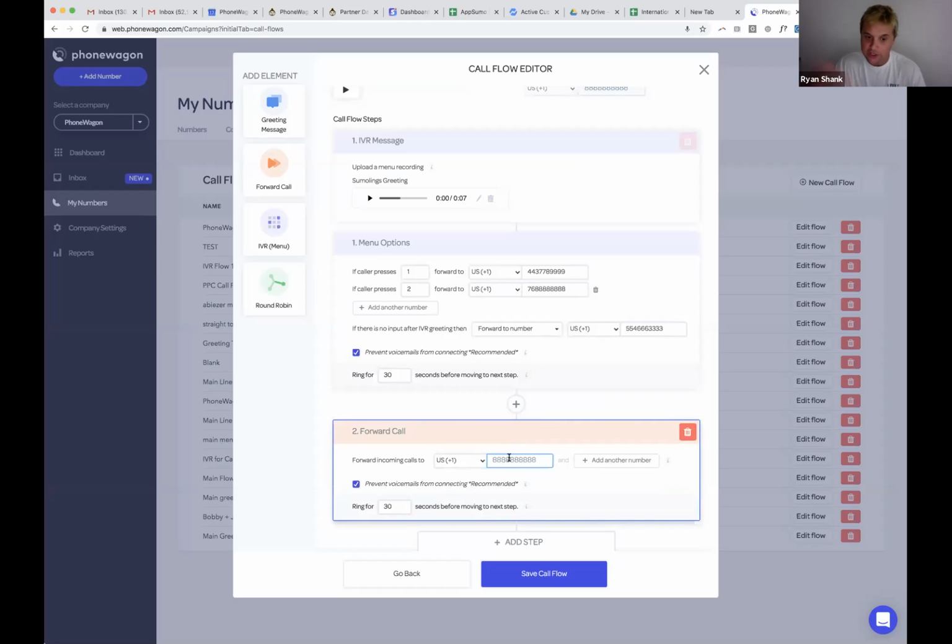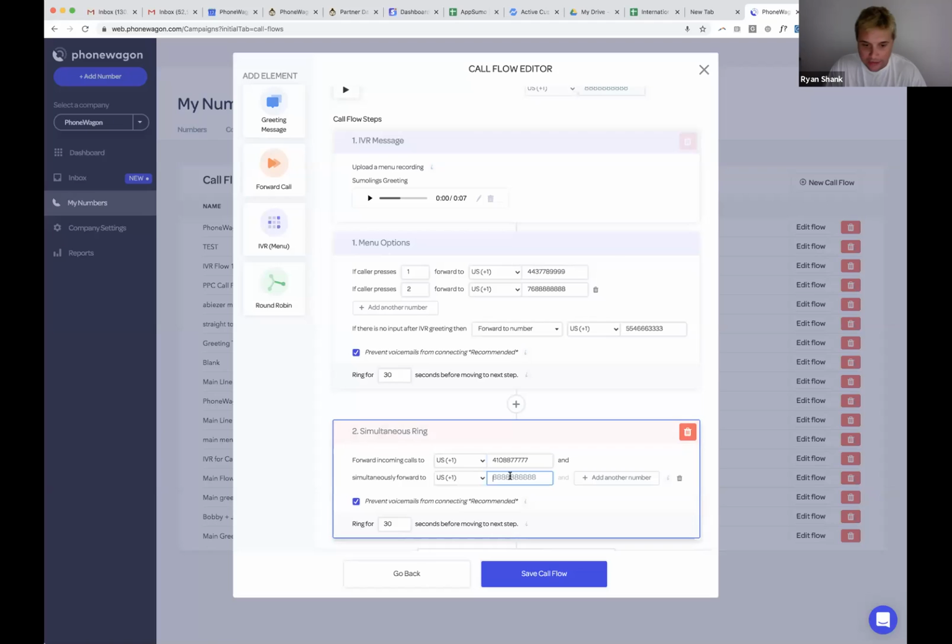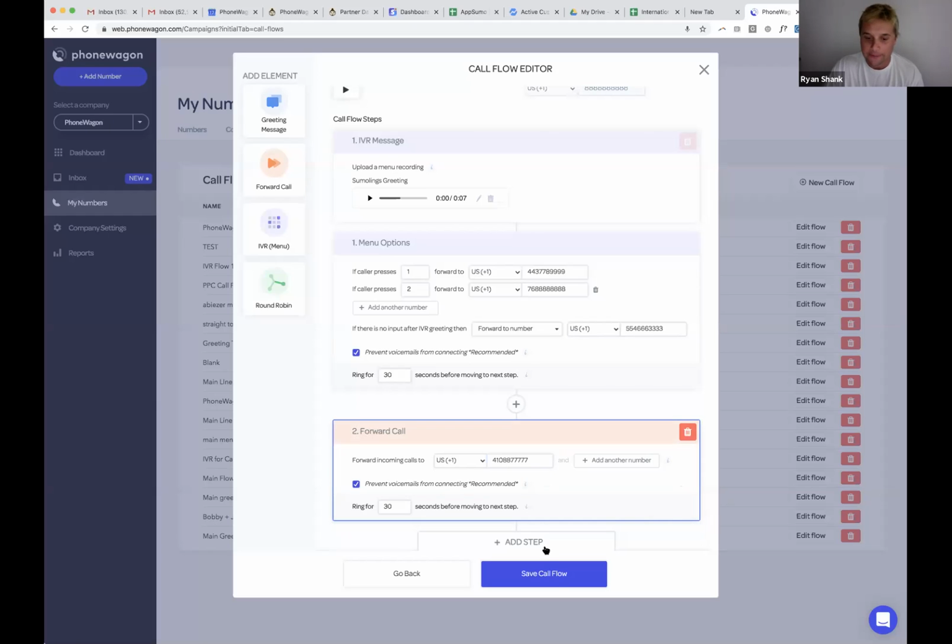And this is where you can, again, just forward it to one number. You can also, if you want to simultaneously ring multiple numbers, enter a number here, and then add another number, and it's going to ring both numbers simultaneously, and the first one to pick up is going to get the call, okay? So we just saved this call flow. Some fields are invalid.